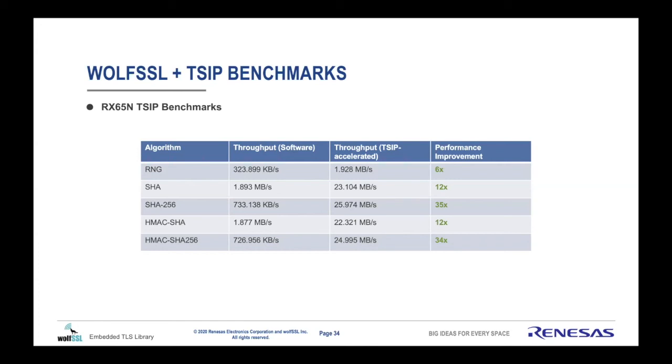As you can see, RNG is 6 times faster, SHA 12 times faster, SHA-256 35 times faster. And then the HMAC SHAs very similarly reflect the underlying SHA performance deltas. So HMAC SHA is 12 times and HMAC SHA-256 is 34 times faster.